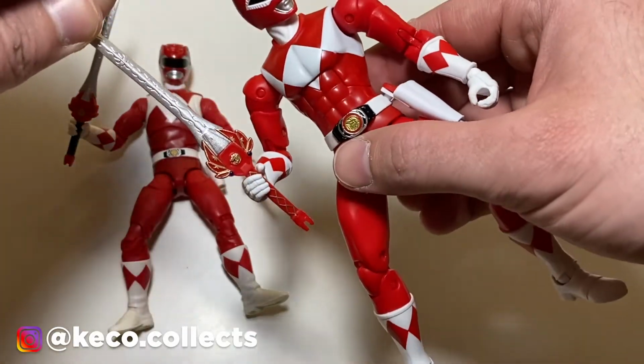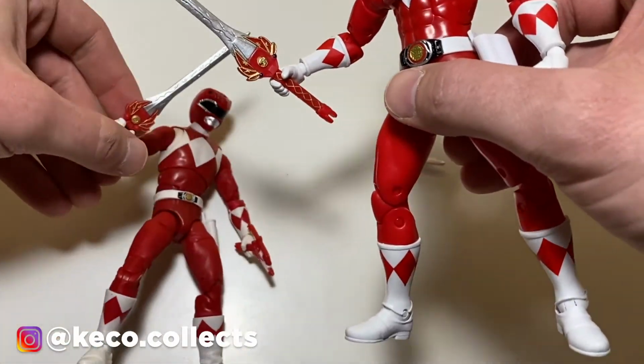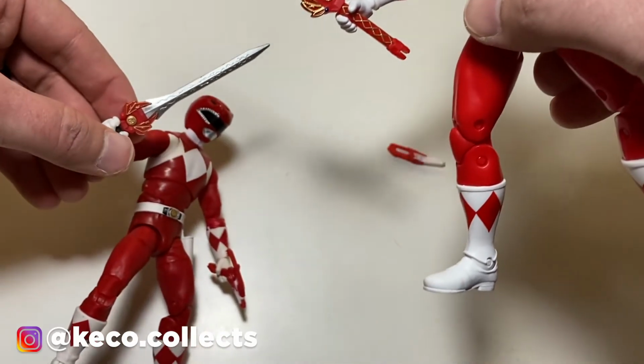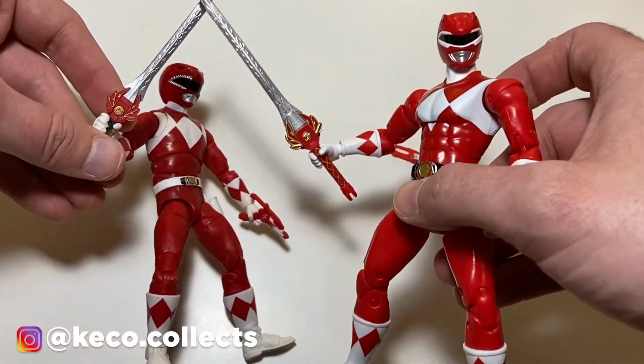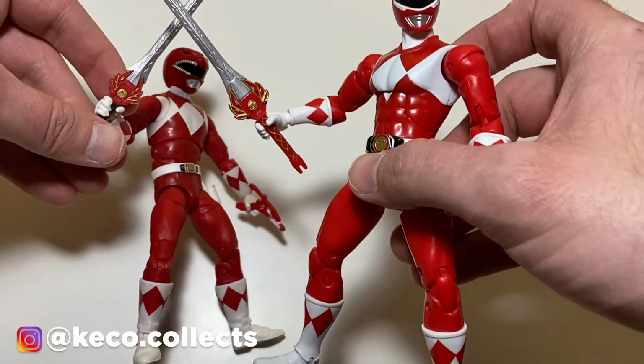Now, this sword's a little bit bent, but you can see the difference in the detail between the swords. This one definitely has a little bit more detail. You can see the power coin there, as well as a better paint app. This one right here is still missing a little bit. Overall, a great piece, but you're looking at it side by side and you're just missing some of the detail.